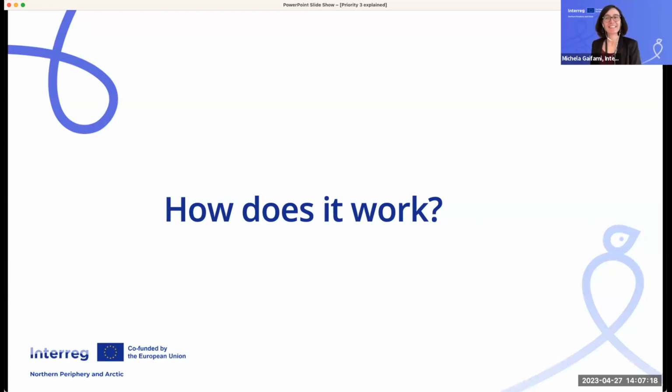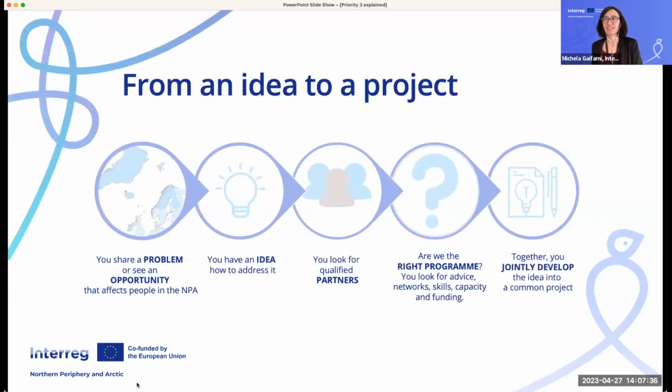Thank you, Kirsty. I will, as briefly as Kirsty, try to take you through how it works to develop a project, apply for funding, and run a project with the Interreg NPA program. First things first, as Kirsty described, these countries decided to work together based on common challenges and opportunities. So the starting point is that you see there is something in common, it might be a problem or it might be an opportunity across these regions.